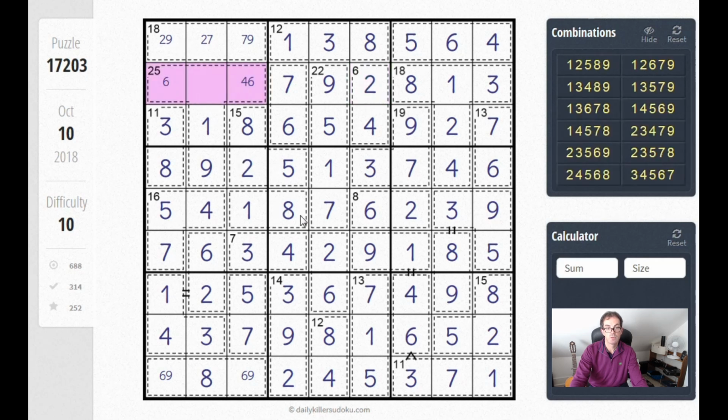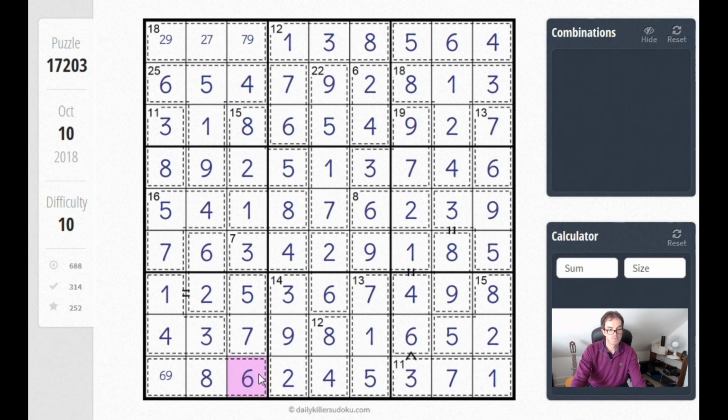Along here, we're left with 4, 5, and 6. That means this is a 5. That must be a 6 after all that, which means this is the, oops, that's not that, that's that. It resolves this way round for the 6, 9 combination down there. 9, 2, and I hope that this was helpful to your own solving of these very difficult Killer Sudoku puzzles.